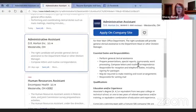All right, so perform general clerical assistance, prepare presentations, special reports, memoranda, word processing, compose letters, routine correspondence, responsible for reception and telephone duties, including signing for packages, may be required to make meeting and travel arrangements, and responsible for sorting mail. As everyone knows, administrative assistants, they run the place, right? So that is what they're looking for, someone to run the place efficiently.